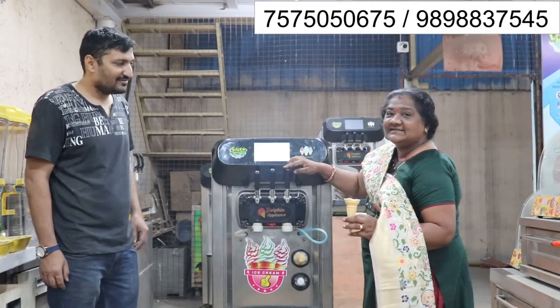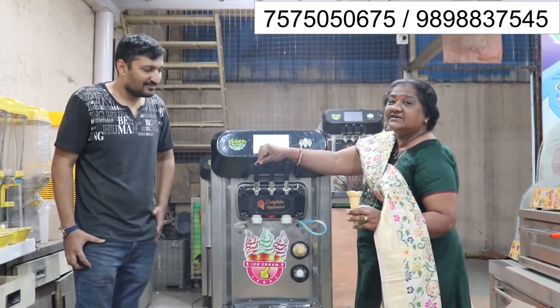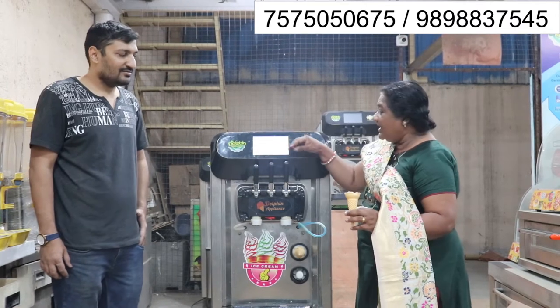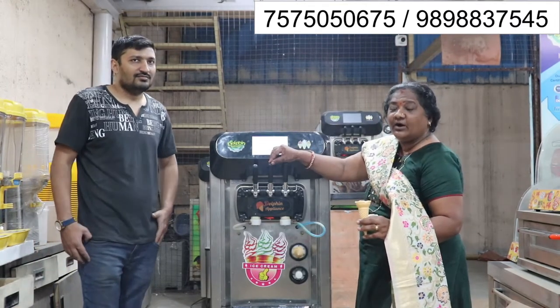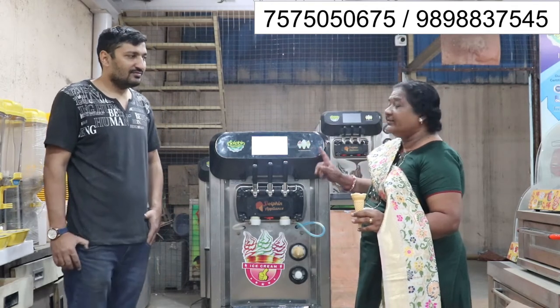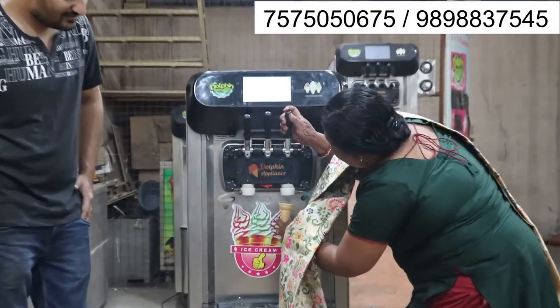These three handles, three levers, are there. One shows the flavors. Here we can get the flavor of vanilla, another fruit flavor, and this one shows the combination. It gives the combination of both. See, automatically the machine started. Now I'm making this first one.